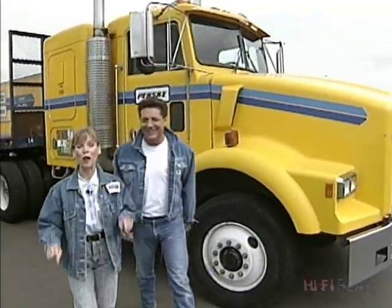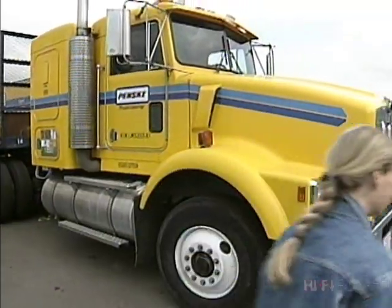This is the Penske Truck Leasing Company in Anaheim, California, not far from Disneyland. And as you can see, they have trucks of all different sizes and shapes. Now, each truck is designed to do a specific job. So let's take a look around, see how they work and what they do. Come on.